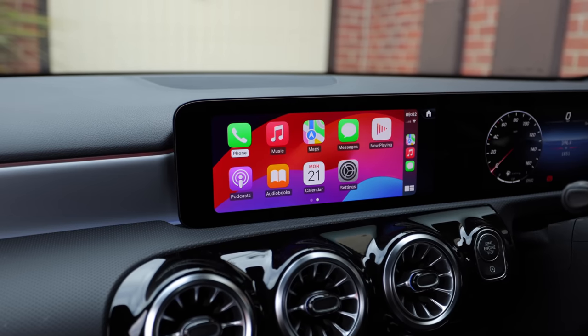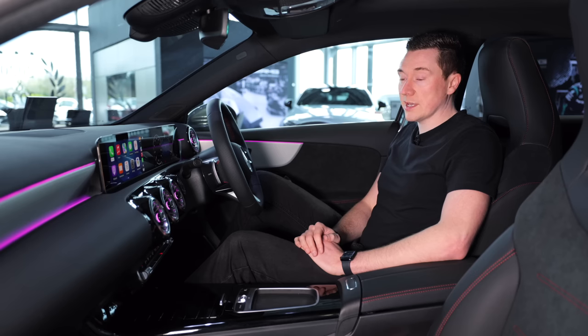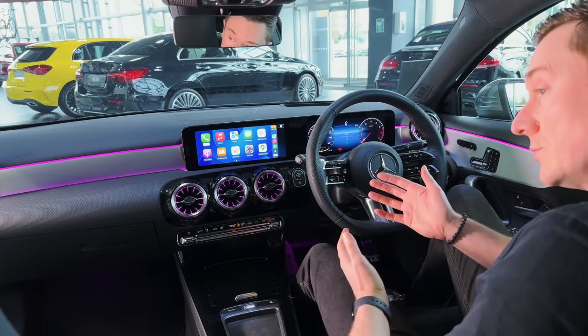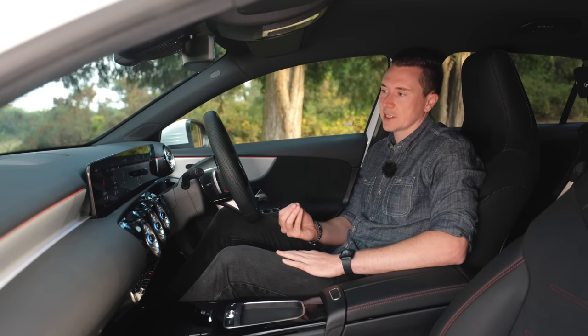Now next is wireless CarPlay. Now yes, wireless CarPlay has finally made it to the A-Class, which I did cover and mention in my facelift video, which I'll link at the end. But wireless CarPlay is such a convenient factor, which is amazing.